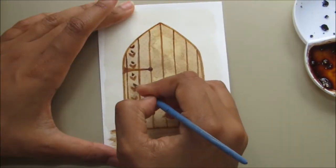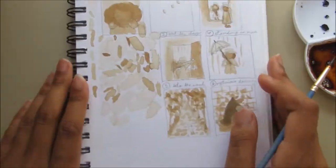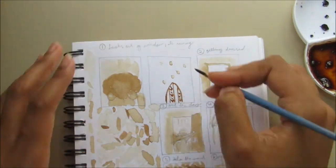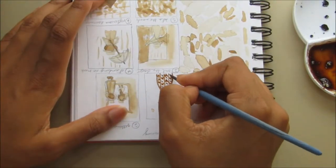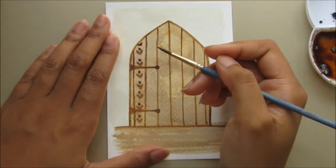One thing I want to say is, when I was using the Uniball Signo, the white gel pen, I was finding that it looked as if it was clogging or wasn't coming out as bright, but that's just because it was picking up the coffee on the thicker areas.